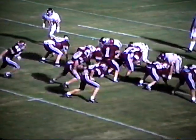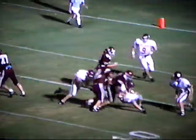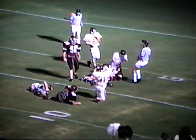For the first spot. Carroll hands off to Reynolds. Reynolds gets bumped in the backfield. He's down to about the 2-yard line.